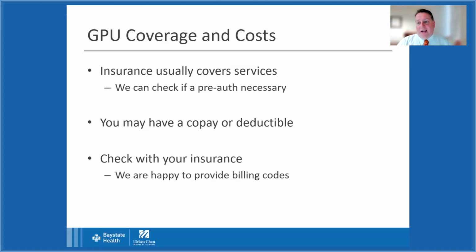So we will ask you to check on those sorts of questions, because by contacting your insurance company, you'll be able to determine: will you have a copay for this service? Will you have a deductible? And we're happy to provide the billing codes that we plan to use for your service in case your insurance company asks you. But generally speaking, these services are all covered, and the coverage tends to be quite good, because everything we're doing is considered an outpatient procedure, and insurance likes that because it's less costly.